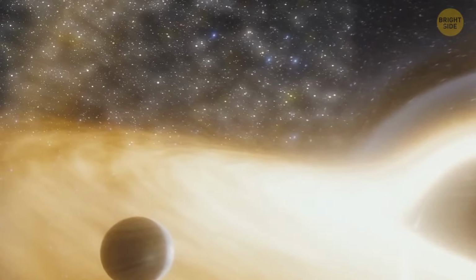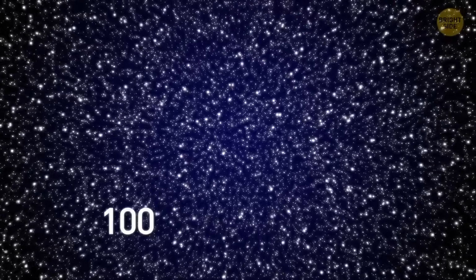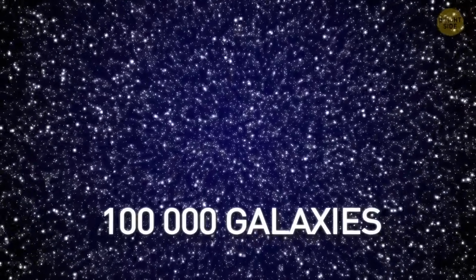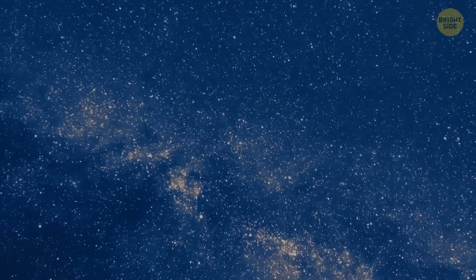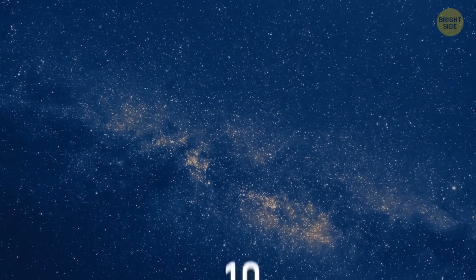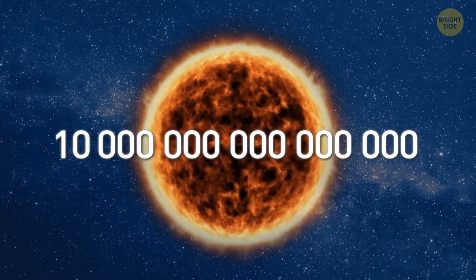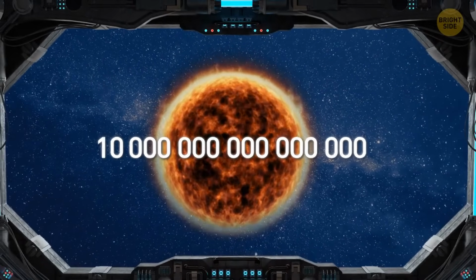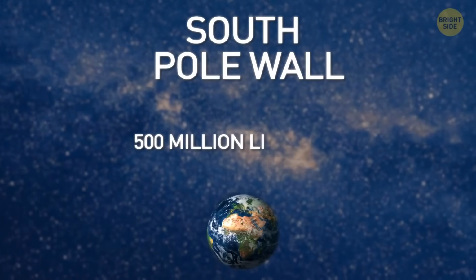It's a glowing wall. And if you look closely, each glowing dot is an entire galaxy. That wall has about 100,000 of these galaxies. The Milky Way has 100 billion stars. So this wall holds a quadrillion, that's 10 followed by 15 zeros, of stars like our sun. This giant structure is called the South Pole Wall. It's located about 500 million light years from Earth.